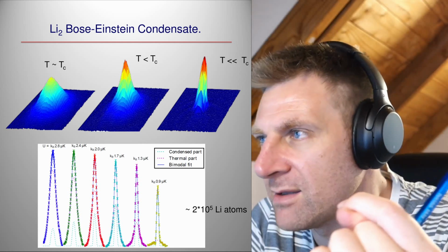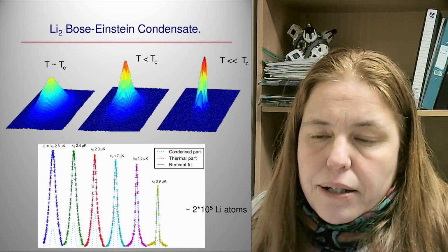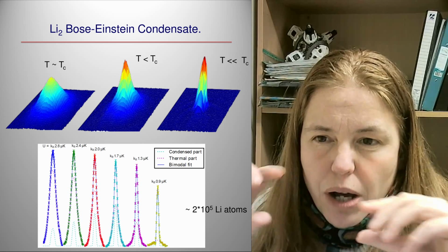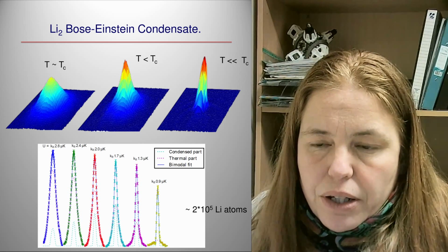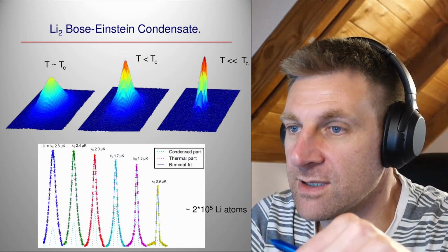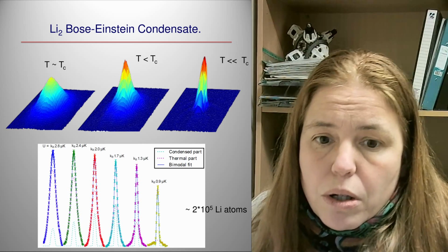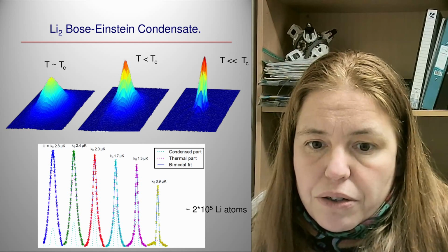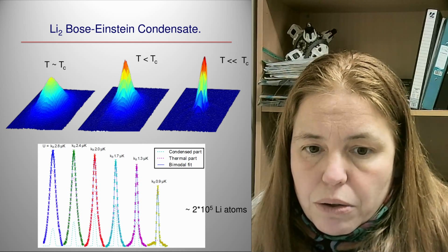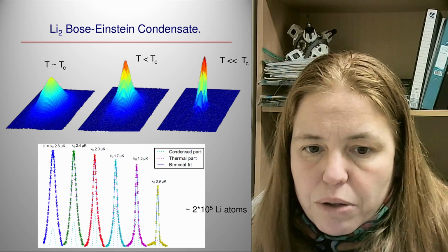So what's the difference between the condensed part and the thermal part? Is it just the background that hasn't reached that lower temperature, is that right? Exactly. There is almost always a thermal cloud around the condensate that exchanges interactions with the condensate. And more of the particles are in that thermal part than the condensed? No, that depends on how cold the system is. So below the condensation temperature, you can see the yellow cloud. This is far into the condensate. There is only a small addition of thermal cloud. The little mountain here is the thermal cloud, and the big spike, all of that is the BEC.